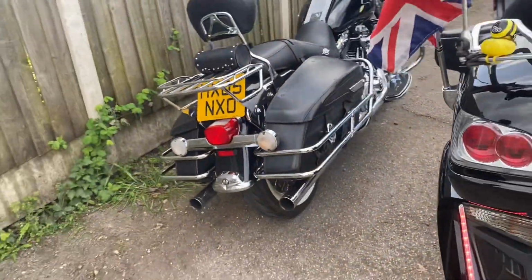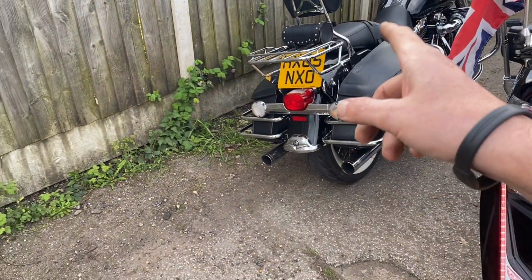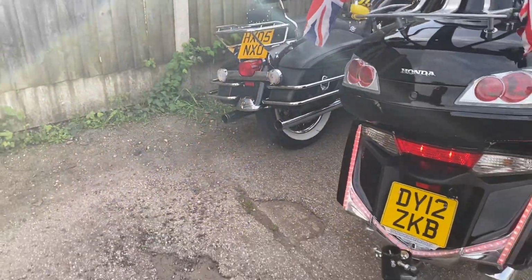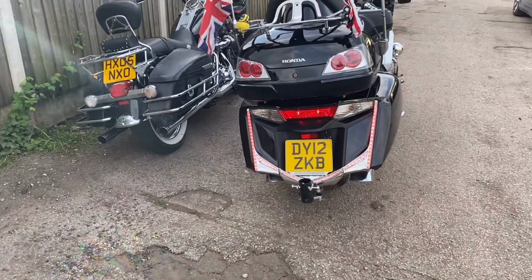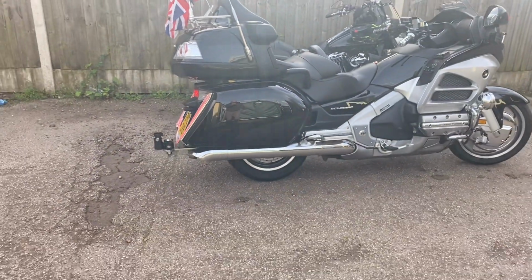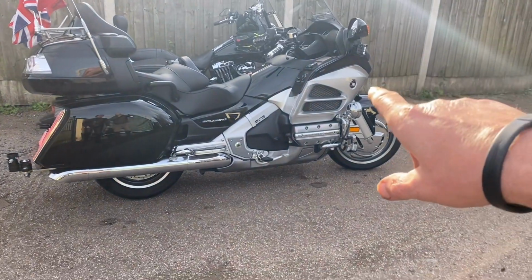Wheelbase, surprising. That's 1800 cc, 6-cylinder. That's a 1550 big bore kit, twin cylinder. I'm not going to even ask you to fire yours up because I know I'm going to lose that battle. The only thing is you've got a screen, I've got a barn door in front of me.